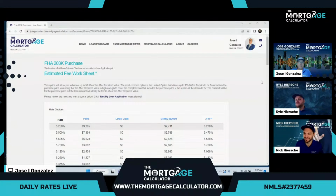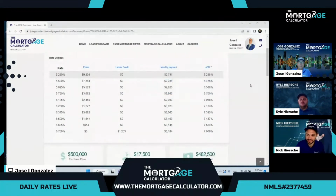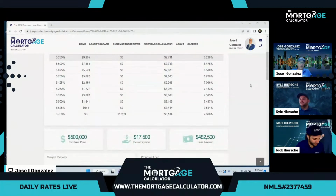So in the example here, we're using a $500,000 purchase price, and the loan amount is ideally 96.5%, $482,500. Keep in mind, in this scenario our borrower wants to do the limited option and they've identified that it's going to be $35,000. Already had my contractor go out there with me. He gave me an estimate, and let's say it's exactly $35,000.